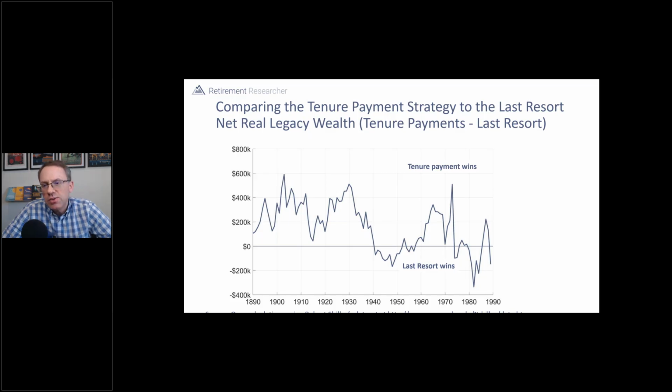Now, 1982 is where the last resort got the best relative outcome. That was a special case where interest rates were incredibly high in 1982, 16%, I think, for the 10-year treasury. And the markets did really well for the first 10 years of their retirement. So they wouldn't have gotten much out of having the reverse mortgage because interest rates were so high. It just really wasn't necessary. We're not in that kind of scenario right now. But again, most of the time, the 10-year payment is coming out ahead.